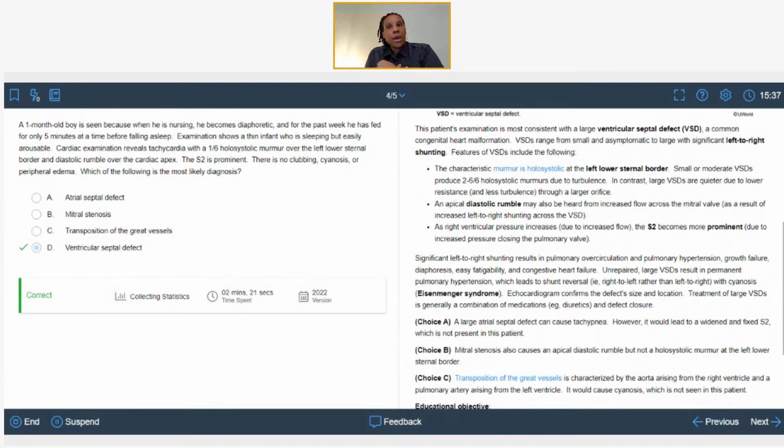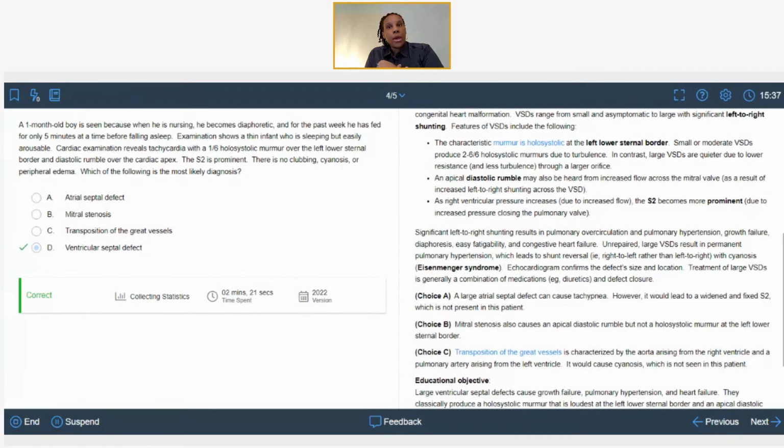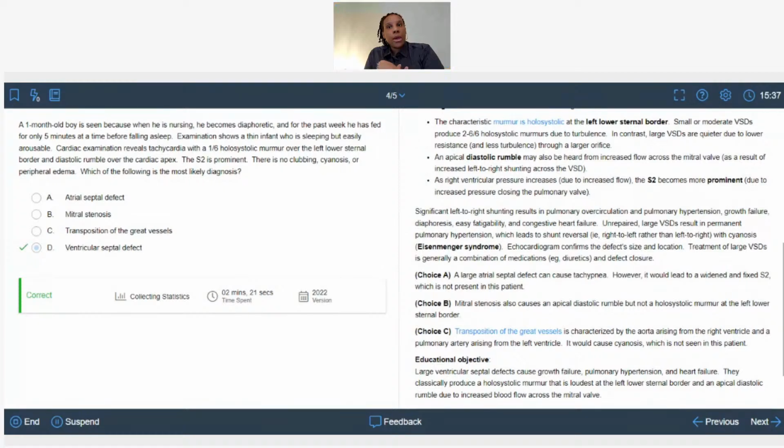Okay. So let's take a look at the reason why the other answer choices are incorrect. Choice A, the atrial septal defect. A large atrial septal defect can cause tachypnea. However, it will lead to a widened fixed split S2, which is not present in this patient. Choice B, mitral stenosis. Mitral stenosis can also cause an apical diastolic rumble, but it will not be holosystolic and won't be auscultated at the left lower sternal border.